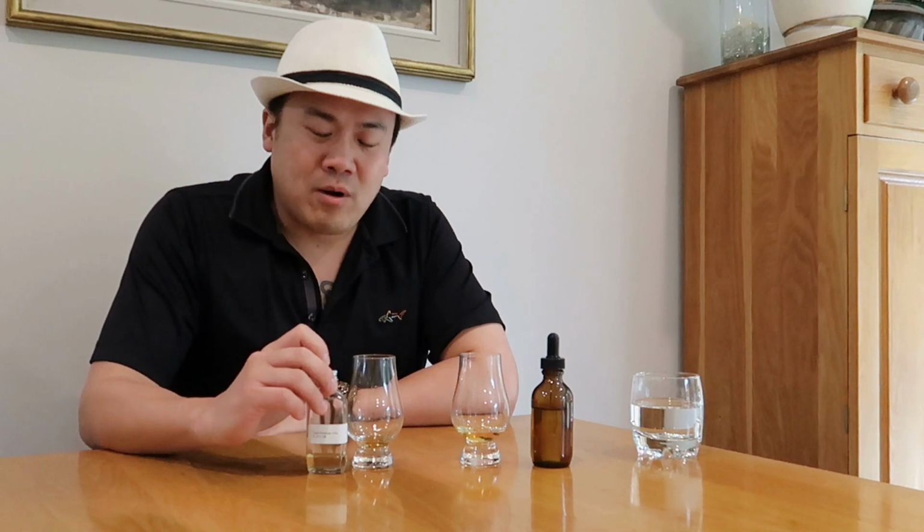Cigar pairing wise, I would recommend a peppery cigar with this. Quite a peppery, strong cigar, a natural, not a Maduro. The sweetness of the whiskey will fit the peppery cigar. So something robust, like an Alec Bradley Prensado, or something quite peppery and robust would suit this whiskey.